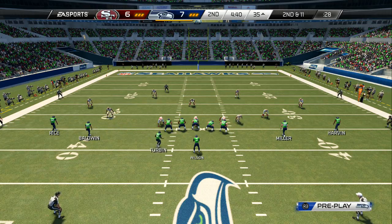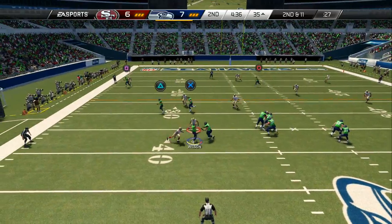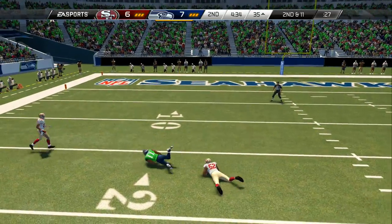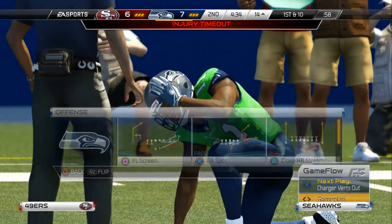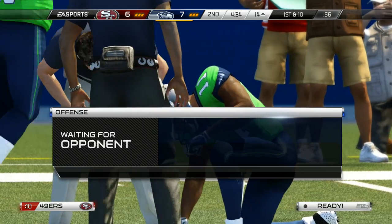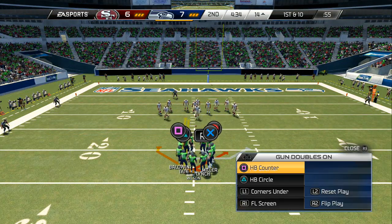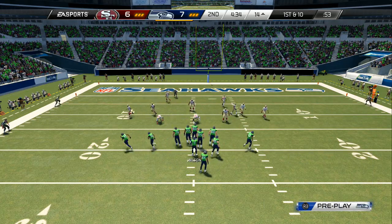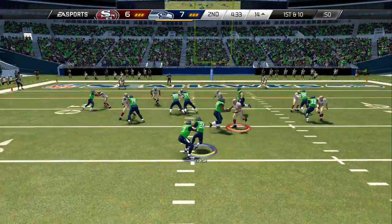Second and 11. Working that left side. Harvin's got it on a pass, had some heat on it. Here comes the training staff as we've got a player down on the field. I think you can just tell by the body language and the way he's acting, that is an upper body injury. Hope it's not severe. We'll let you know as soon as we find out.